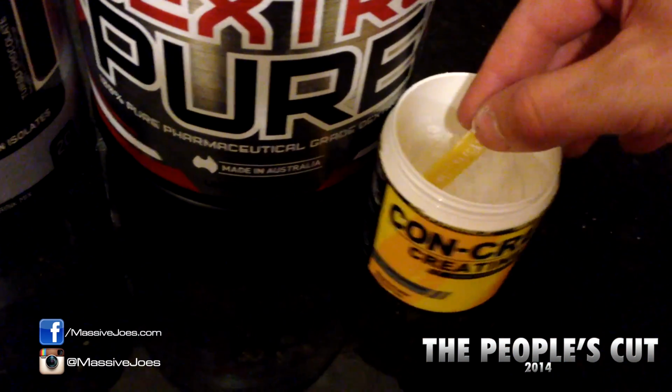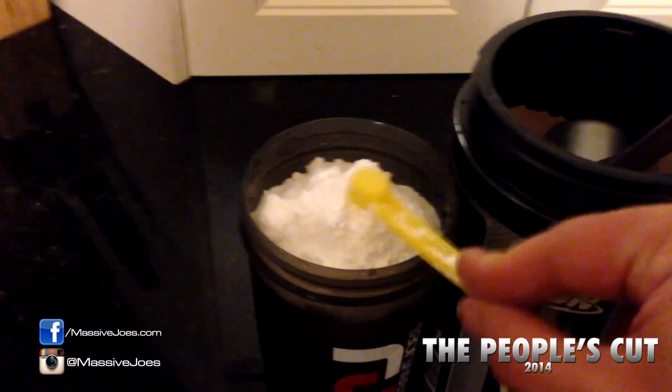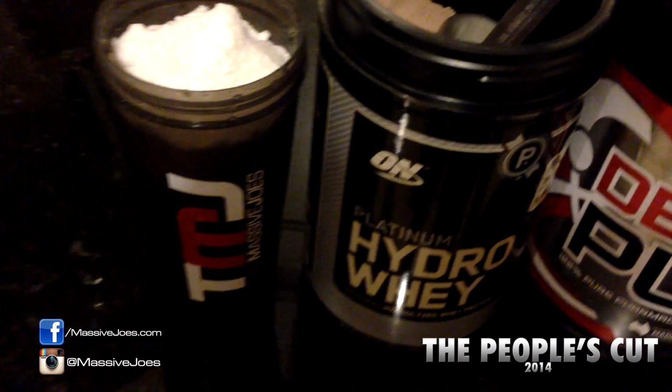So what you've seen here is the 3 places that I dropped carbs from in terms of my macronutrient intake. Breakfast: we dropped from 50 grams of carbs to 30 grams.